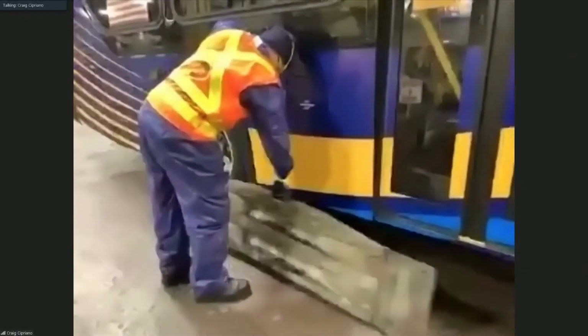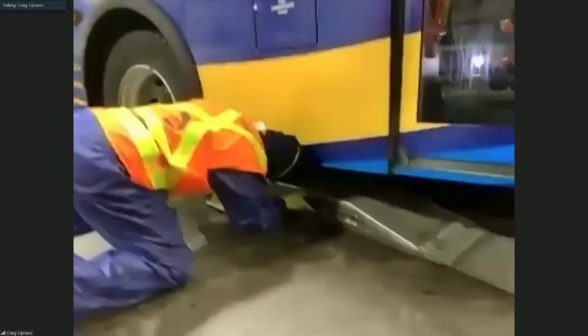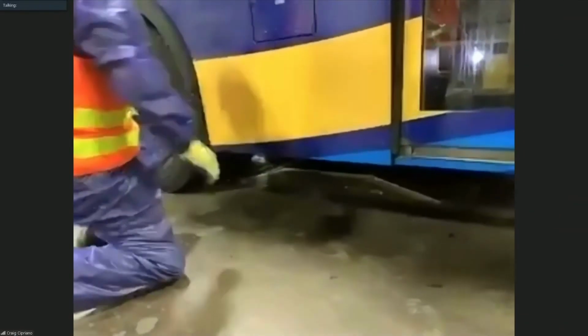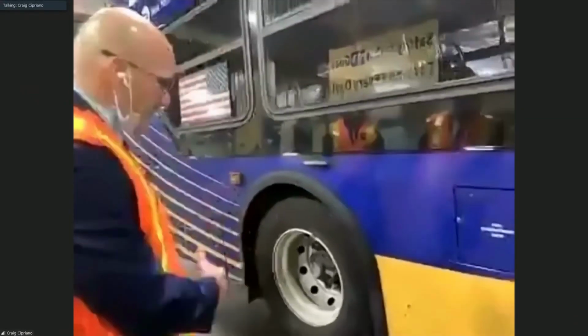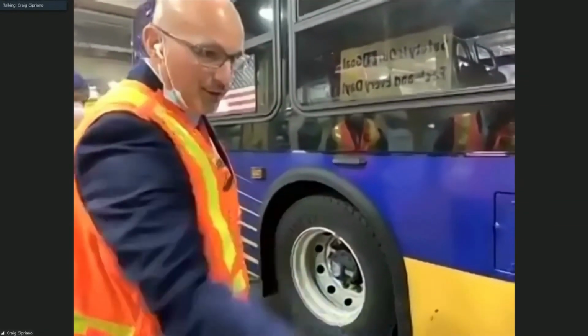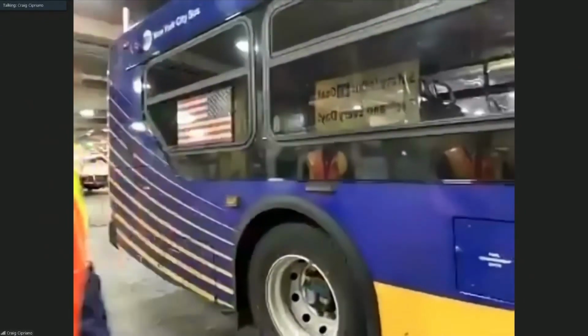So what's going to happen is we use ramps, as you see. The ramp is going to get placed behind the inner wheel of the back wheel. That'll allow the front wheel, the curbside wheel, to have access, so the maintainer can have access to that wheel, and then the chain will be deployed, and I'll take you through that. So the bus will be moved up shortly.